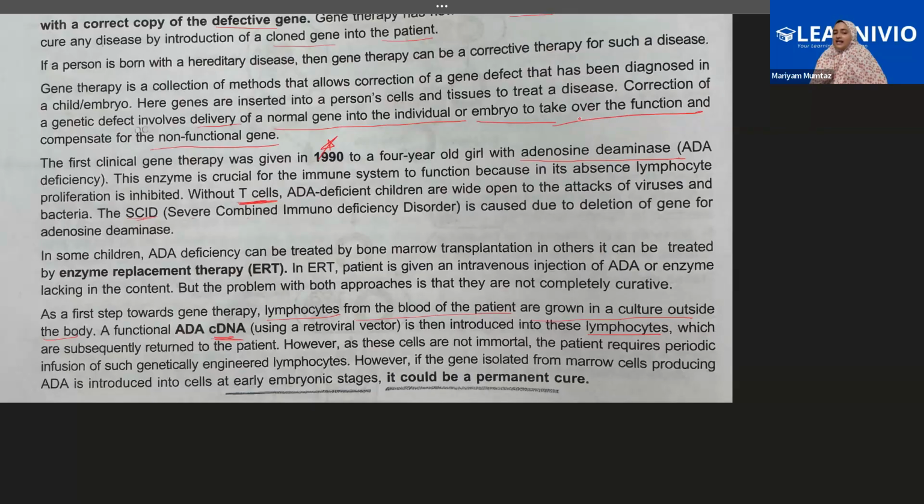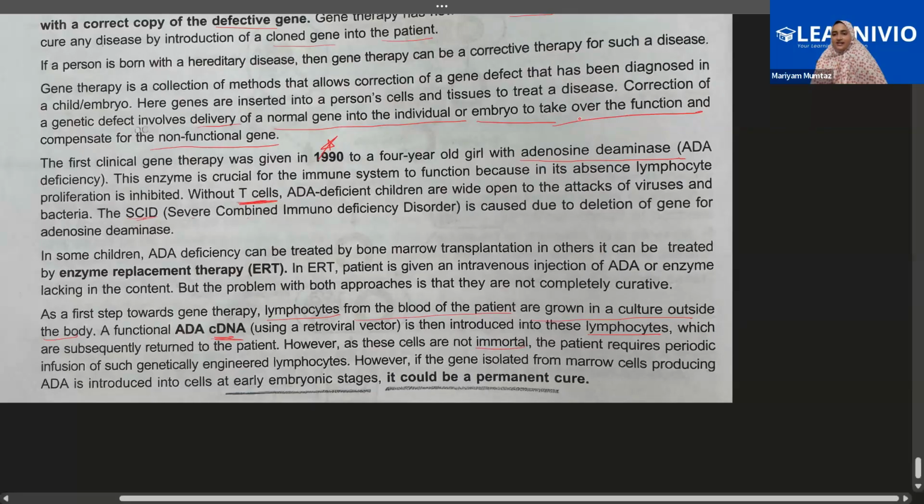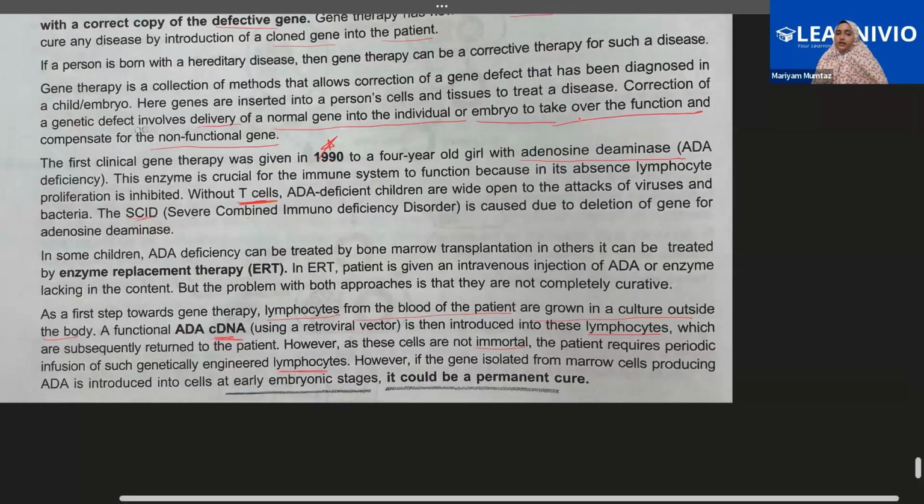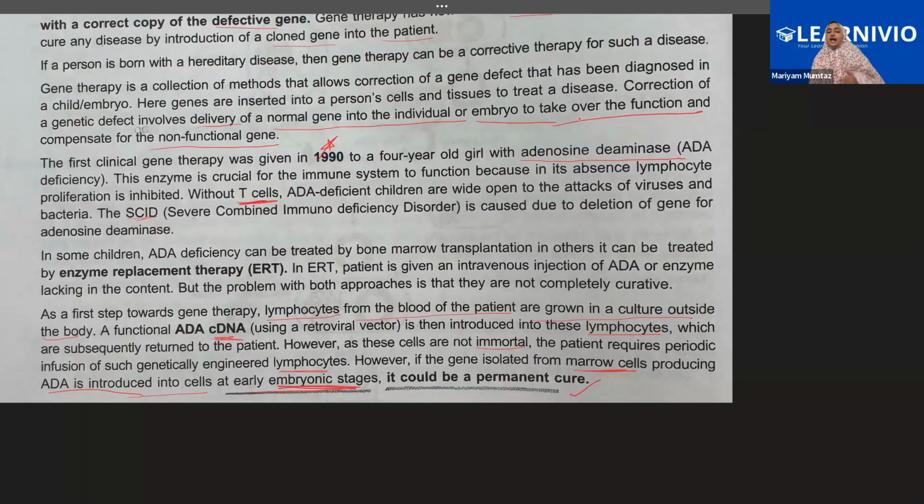However, these cells are not immortal. We know that all cells have a particular lifespan, and they die after that. So the patient requires periodic infusion of such genetically engineered lymphocytes. However, if the gene isolated from the marrow cells producing ADA is introduced into the cells at an early embryonic stage, then only it could be a permanent cure. Meaning, when gene therapy is done at the embryonic level, much before the organism has been born, then only it can be a permanent cure.